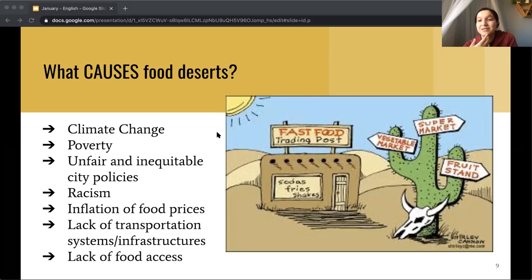Another big cause of food deserts is just a lack of food access, right? Studies have shown that low income zip codes have 30% more convenience stores than other areas. And these convenience stores lack healthier food options like fresh vegetables, right? And grocery stores are often not in close proximity to low-income residences. So all of these factors that we have to fight against are the causes of food deserts.